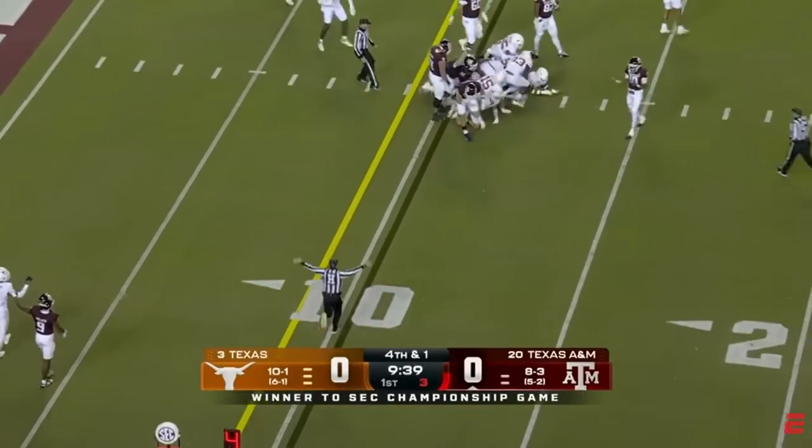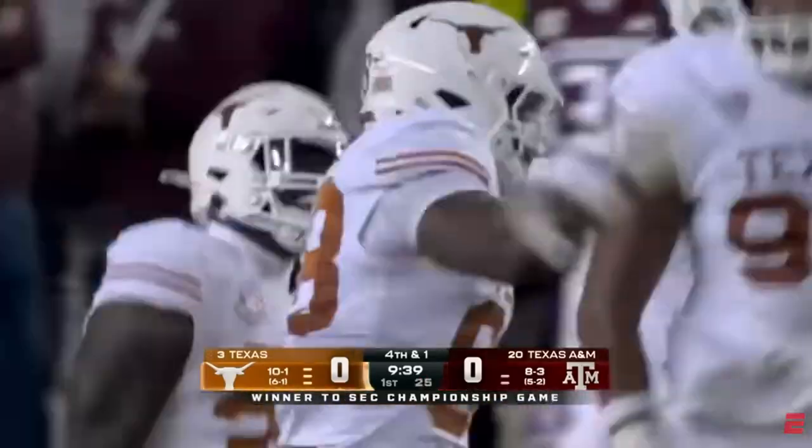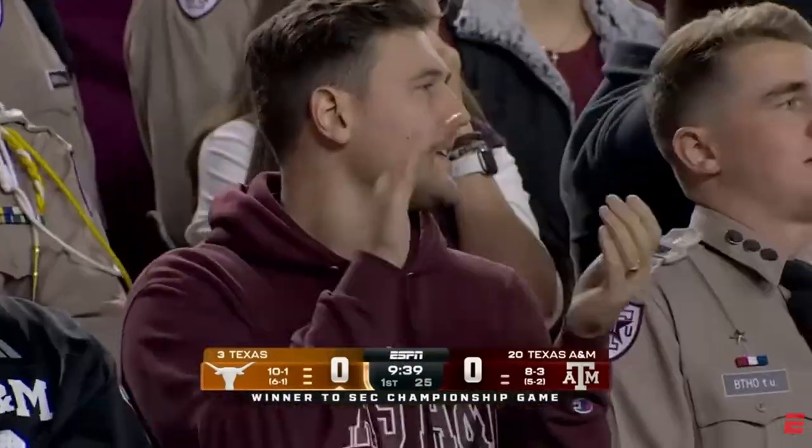Daniels, did he get there? Looks like he just got up. Well, the official from the far side ran in. From the near side, no. Texas rises up, and Barron Sorrello, who had that penalty earlier in the drive, redeems himself.